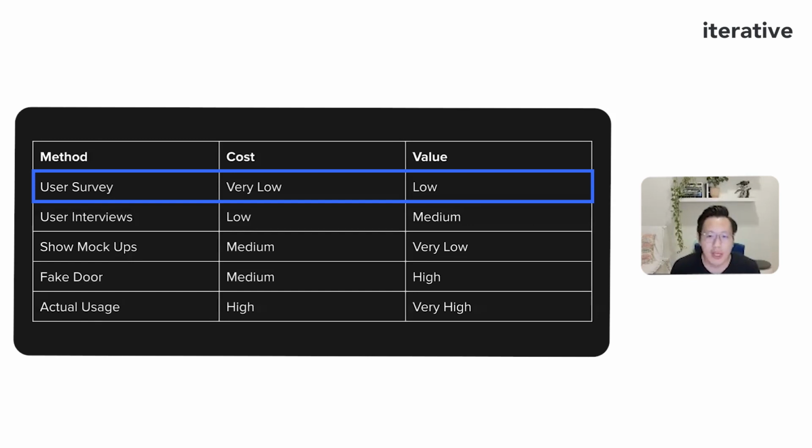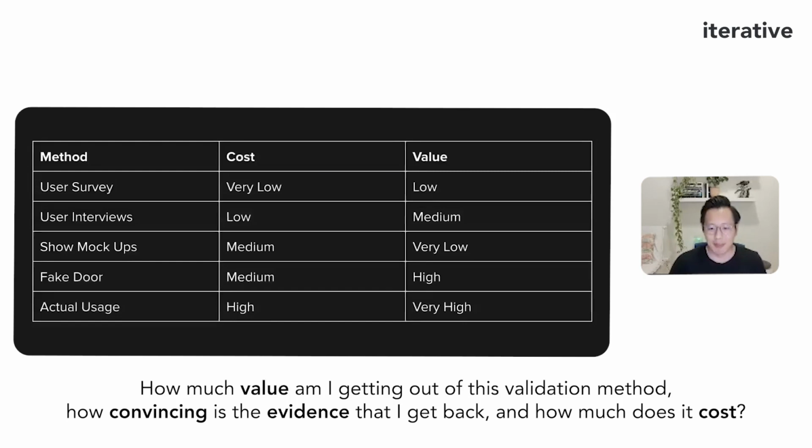So I think one thing that you want to keep in mind when you're thinking about validation methods is how much value am I getting out of this validation method, and how convincing is the evidence that I get back, and how much does it cost, right? Let me explain why I've ascribed these values to each of them.